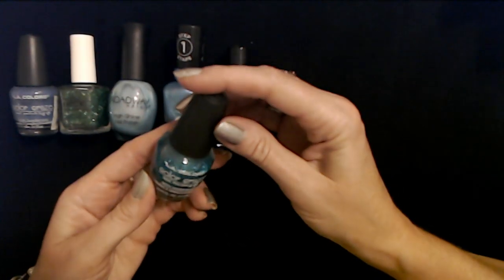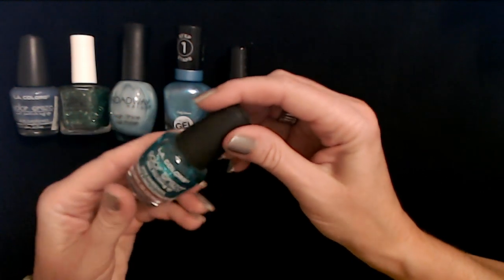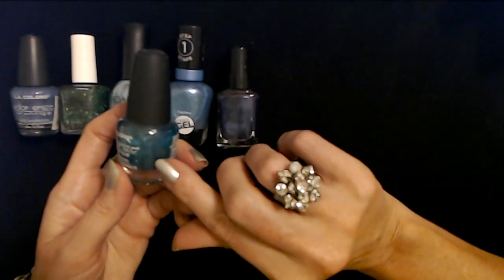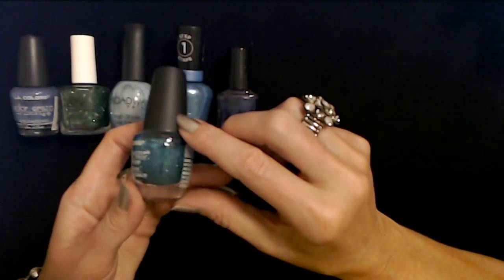And another Color Craze. This one doesn't have the sticker on it. I can't remember the name of this one. It's kind of a teal colored sequin nail polish. And this one also goes on really thin. It's not going to give you complete coverage.